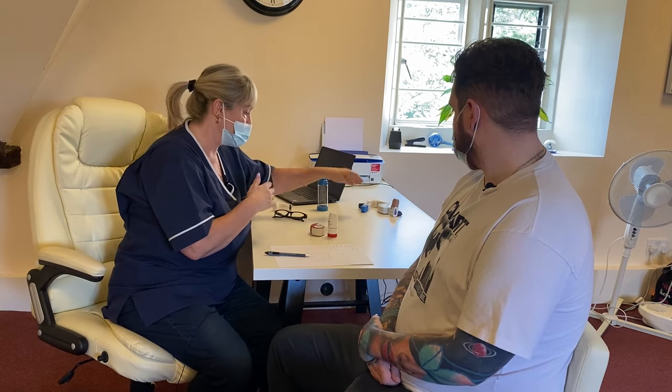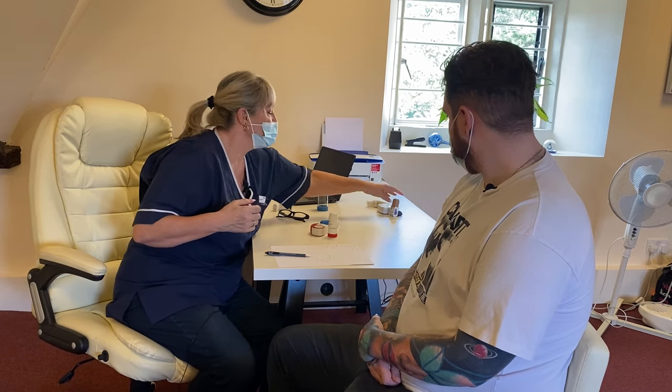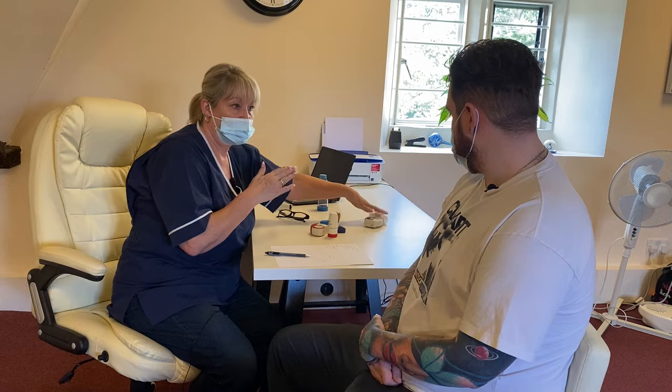Okay, so there are quite a few of these. They're called dry powders. So this one's called a metered dose inhaler, and these are called dry powders. Okay. So the difference with these is they don't fire. So what you have to do with these is you have to breathe in hard and fast, so your breath creates the aerosol to drag the medication into your lungs.